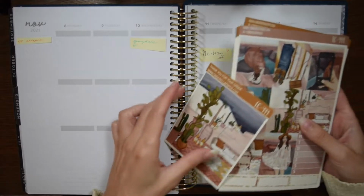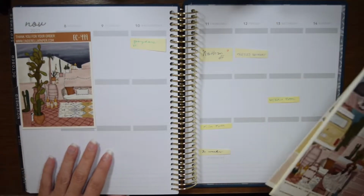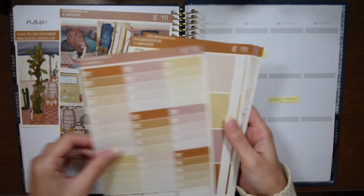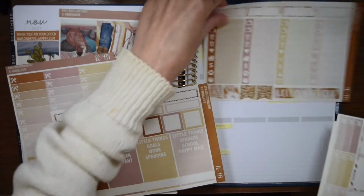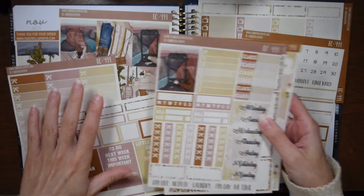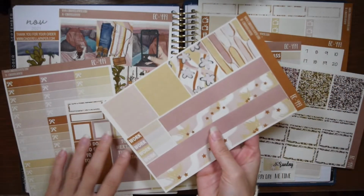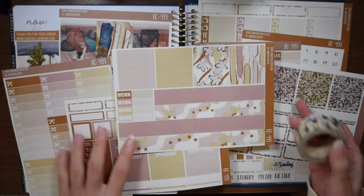Okay, so here's the kit. Like I said, I'm probably going to use this double box, I'm not sure where, but somewhere. Those are the full boxes, the checklists, functional little things, labels and half boxes and such. I'll probably use this extra full box. We have date covers and all those things, the glitter sampler, and the washi, which I don't think I'm going to use.